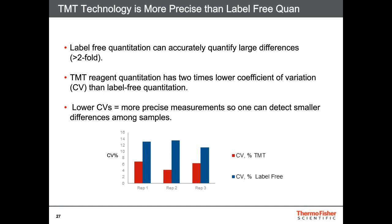Since label-free analysis compares samples from separate LC-MS runs, quantitation can also be dramatically influenced by column load, the spray instability, and changes in chromatography performance. In fact, due to the high reproducibility of isobaric tagging quantitation, the CVs are typically twofold less than label-free techniques, as shown here in the graph, with CVs typically less than 5%.